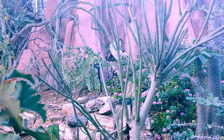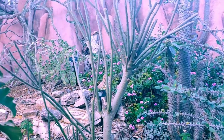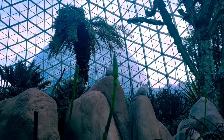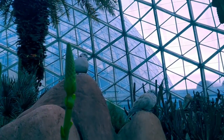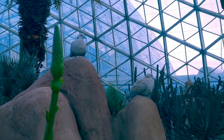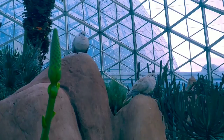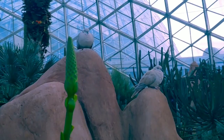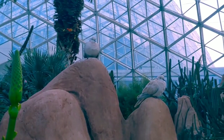Some nice plants and flowers back in here. Mm-hmm. I can't read whatever the pink one is. It's nice. Look at the two doves. Oh my god, it is so pretty. Just sitting on the rock. Yeah. Wow. Just chilling out, having a nice relaxing day. Better to be in here than out there, because boy, is it cold outside.